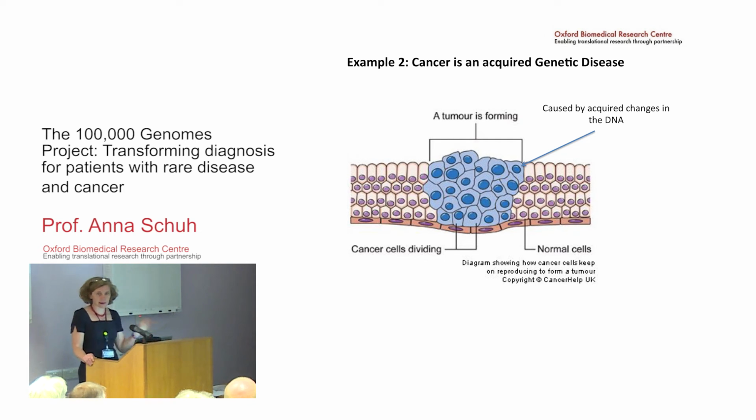But then there's a second aspect of that I'm, as a hematologist, much more interested in, and that is how we can use the genetic information that is in the cancer cells or in the leukemia cells to direct treatment and to reclassify the cancers into different groups.